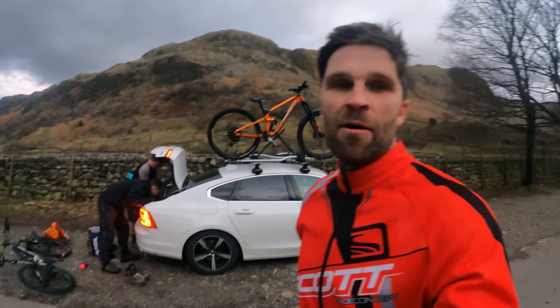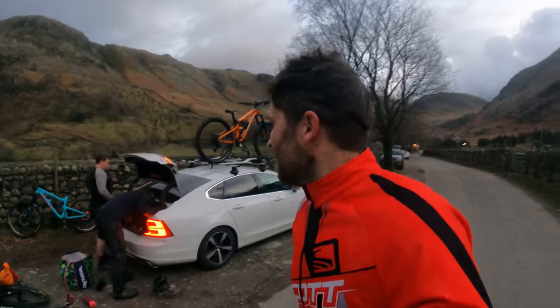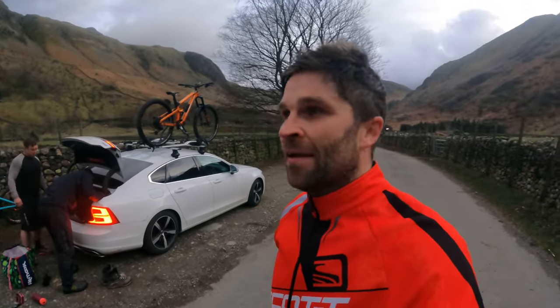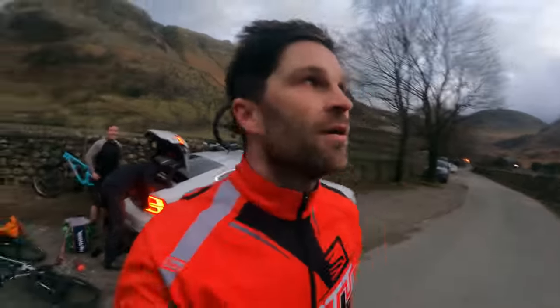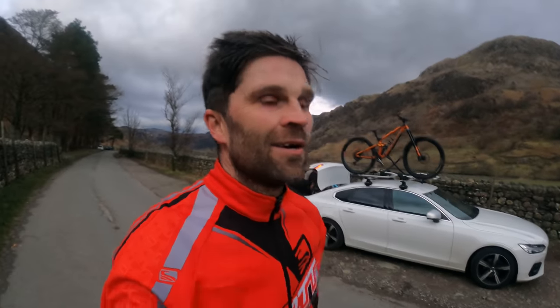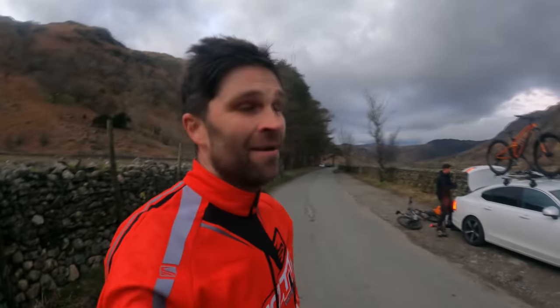So none of us got injured. I fell off about three times. I don't think these two fell off at all really, but I don't know. It's just one of those things, you've got to take these risks to get the pleasures out of it. But we've been to some amazing places, seen some amazing mountains today, and had a quick dip in Styhead Tarn.